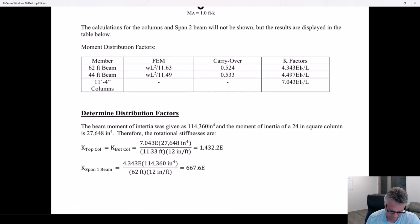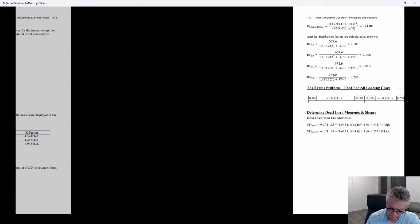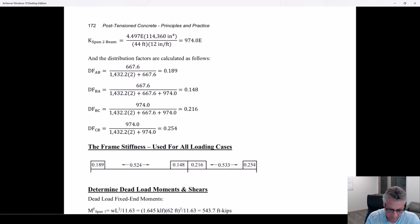The stiffness of the beam in span 1 is 4.343 I of the beam, the E's are going to drop out, they're constant, over the length of that beam. So figure out what that stiffness value is. Same thing with span 2. I've told you that the stiffness factor is 4.497. E's drop out. I of the beam over L of that particular beam gives you a stiffness there.